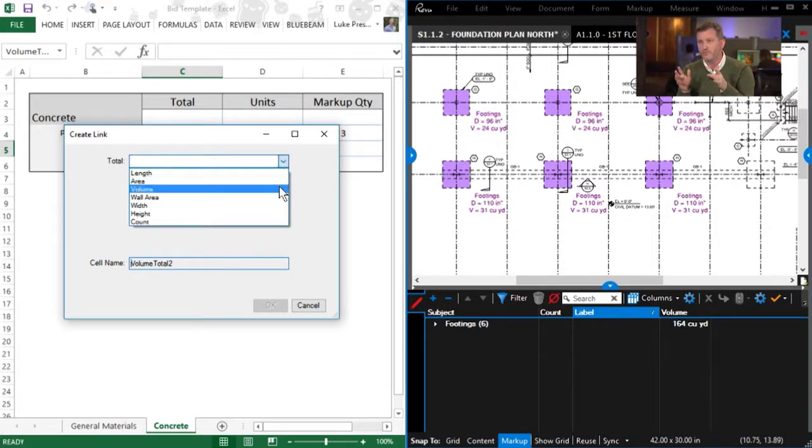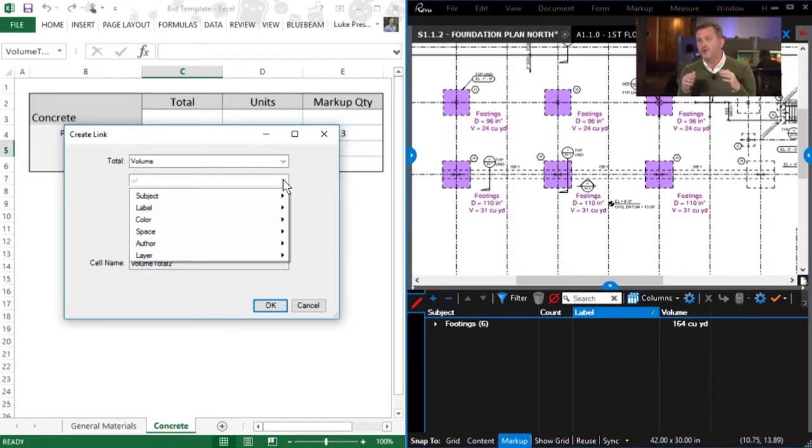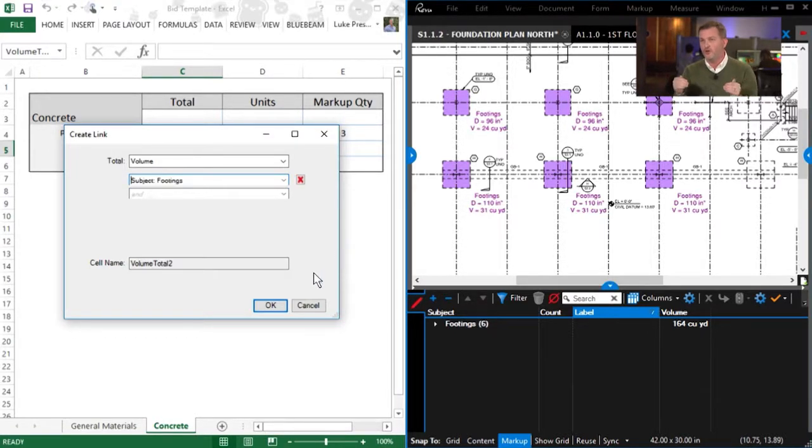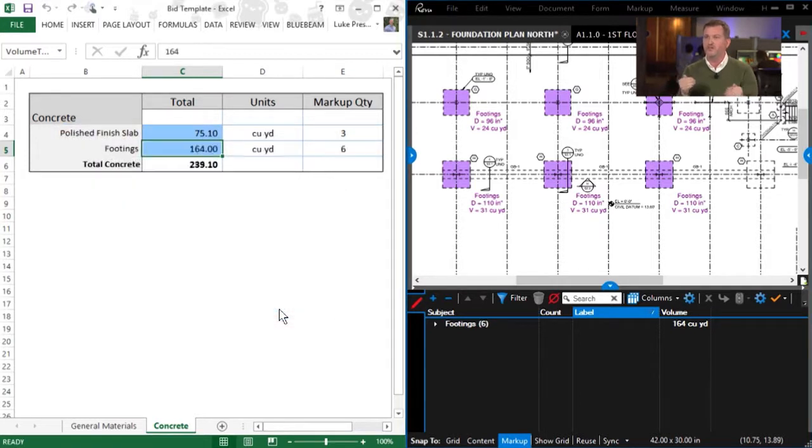So I'll select volume. And then this drop down here is giving me a real-time view of all of the data associated with the linked files. So again, I want the subject of the footings. So now I'm going to have the total volume of the subject footings. When I select OK, I'll have a value of 164 cubic yards across 6 markups there in Excel.